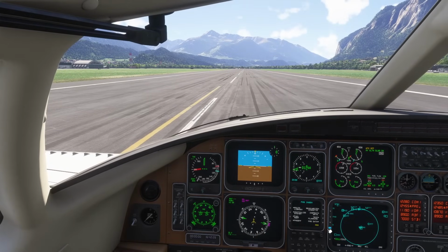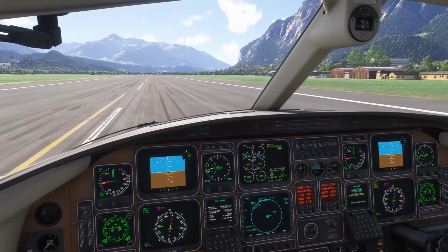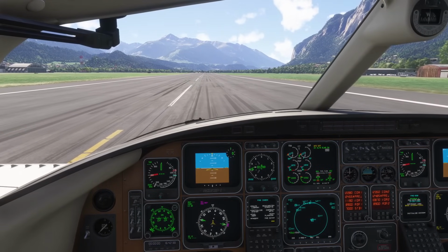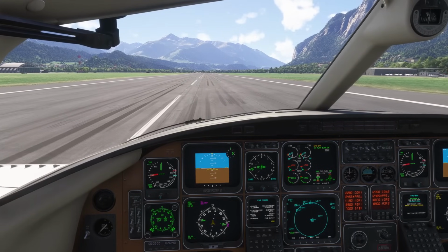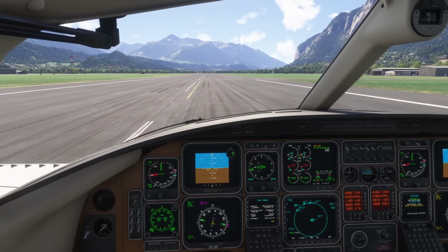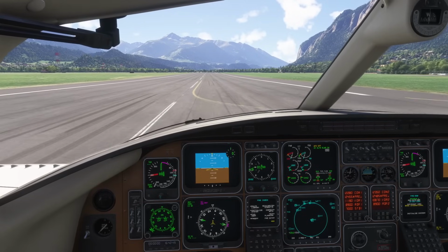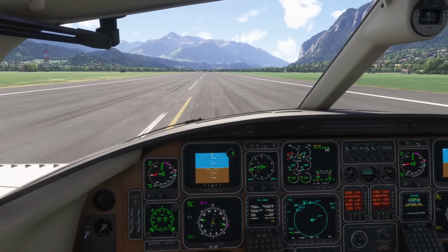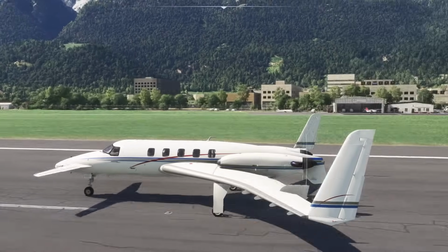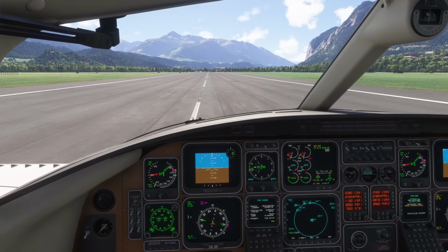So, let's rock and roll, shall we? Everything's where it needs to be. We're not going full power for this takeoff because we've got plenty of runway and I don't want to use the engines too hard. Listen to that sound, that wail there. Reduced power takeoff here. Listen to that whine. She's a beautiful looking aircraft, isn't she?